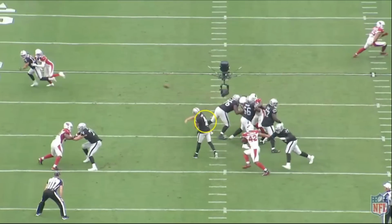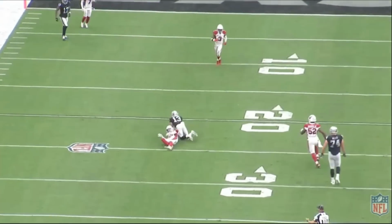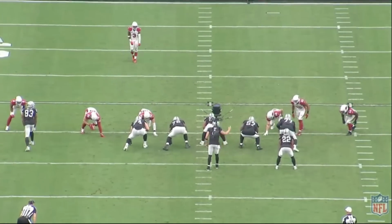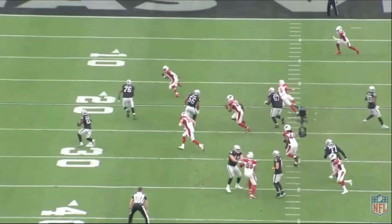Now, of course, this isn't a massive hit on DC. But do keep in mind, this is a quick throw. If this was a 5-step drop or a 7-step drop, Derek Carr is getting smacked, right? Again, I'm not 100% sold on Thayer Munford yet because I just don't think he's 100% ready yet. I do want to show you guys the screen play once again by the Raiders.